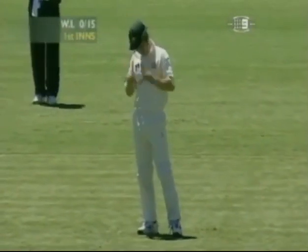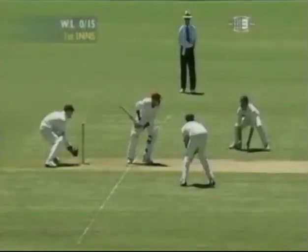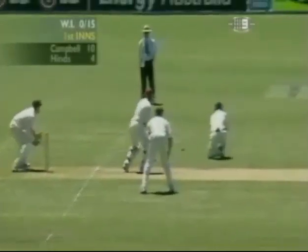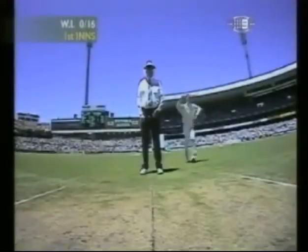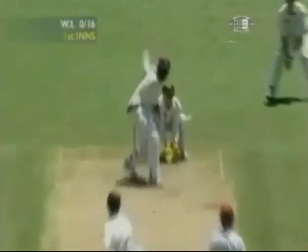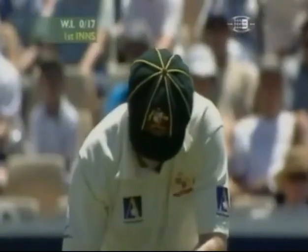He's going to have a pitch every now and again because he really is trying to toss it up there, trying to force a shot out of the batsman. Fumble by Steve Waugh, and they get a single. No wicket for 70.